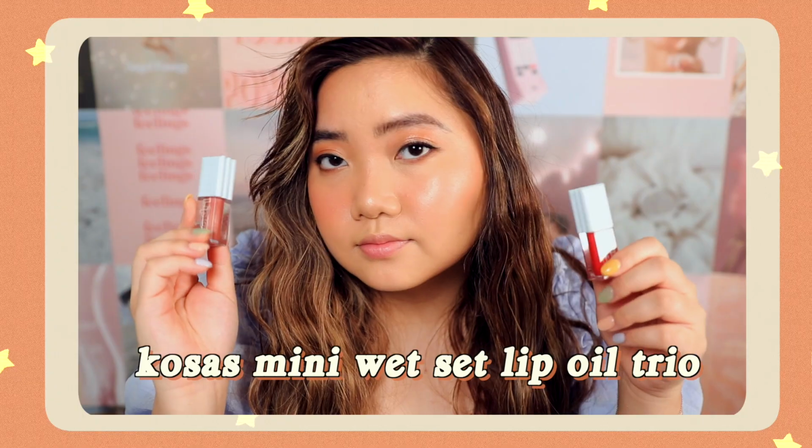So in my Sephora sale video, I picked up the Kosas lip oil. It comes in a set of 3 and I love every single color. This is the Kosas Wet Set. First of all, it's extremely great value. So this trio is $25, which is amazing value.